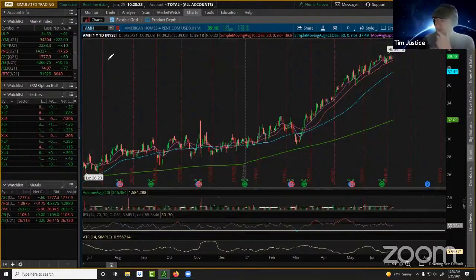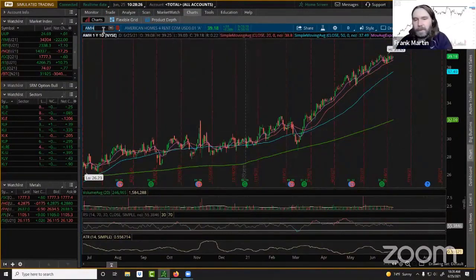A couple of REITs on the radar. Interesting ones, for sure.